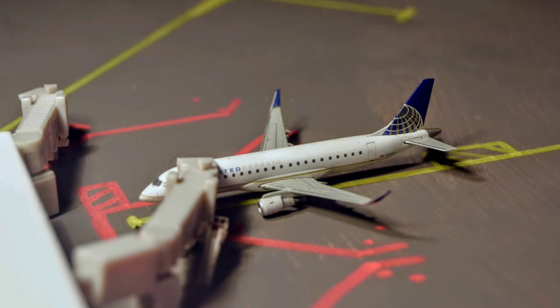Next up, we have a United Express Embraer ERJ-175. He just arrived in from Chicago O'Hare, and he is departing back out to Chicago O'Hare in 15 minutes. However, the departure time is looking like it is going to get pushed due to weather in Chicago that is affecting flights across the country.